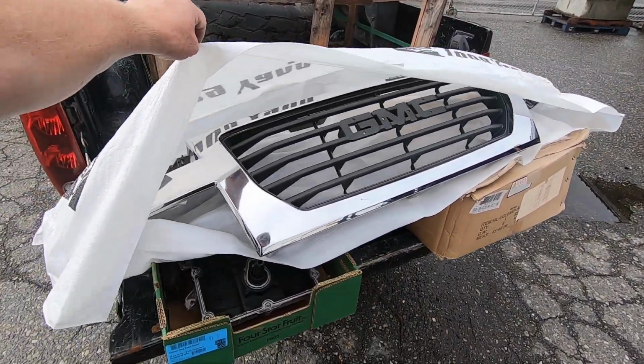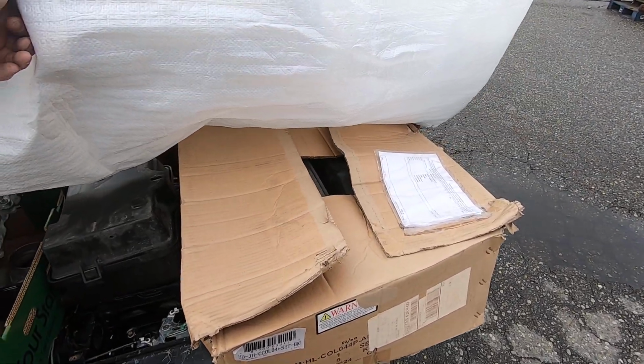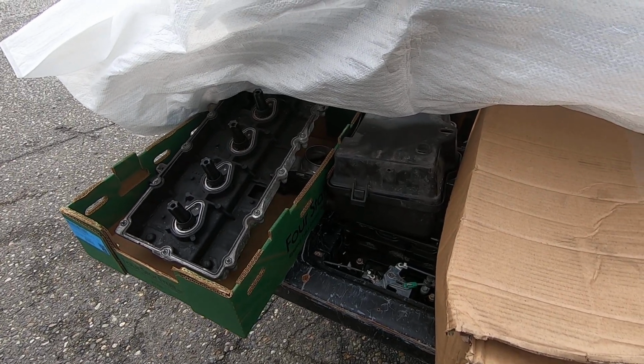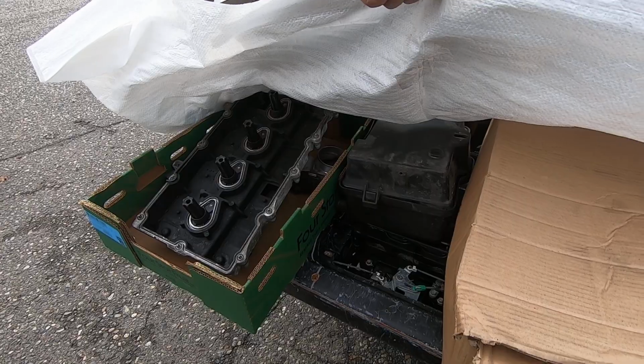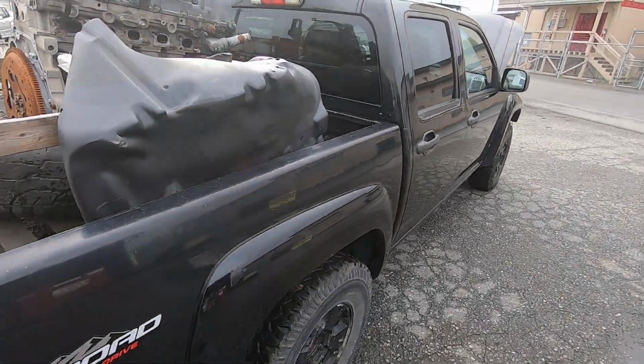There's a new replacement grille for the front end. This box here has got replacement headlights. The engine is partially disassembled, that's in the vehicle, and so there are parts there that belong to the engine inside. I'll go show you that right now.